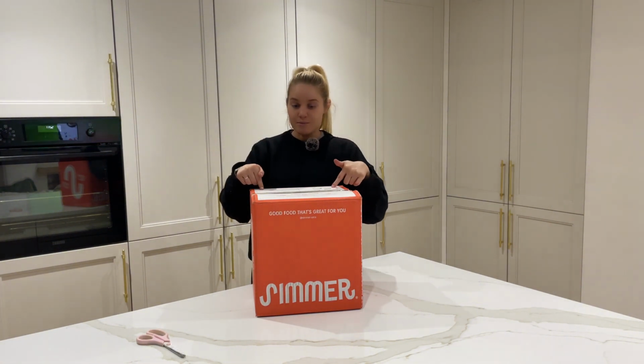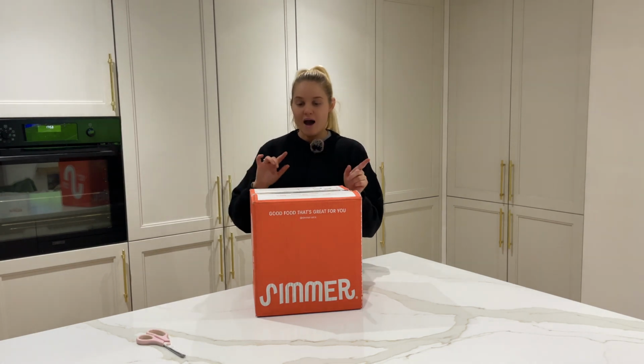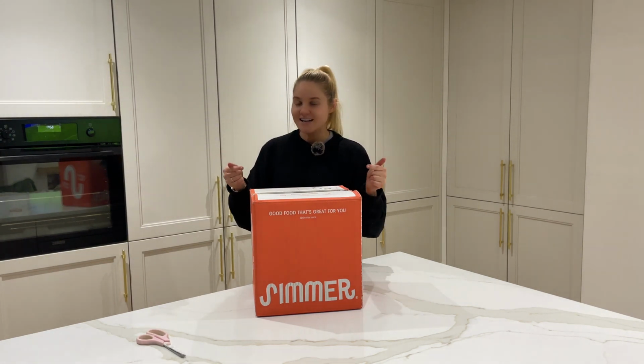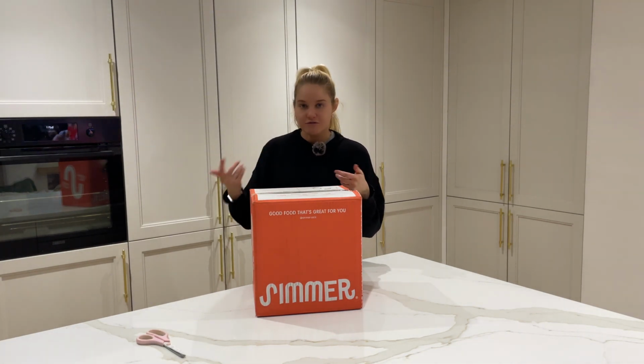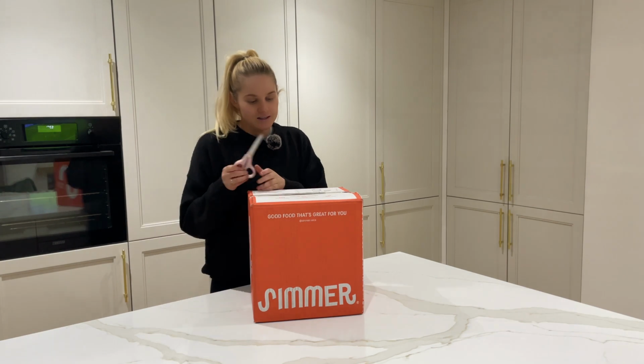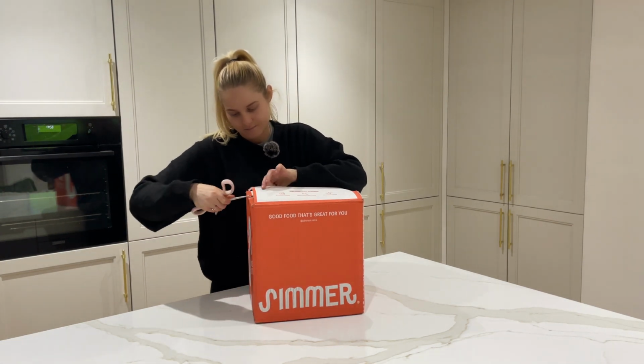But we're starting off with Simmer, and I thought what we could do is review every meal that we've bought. So we've ordered 10 different meals. We're both going to have a different one each for 5 nights. So I'm just going to open these now and let's have a look what meals we've got.